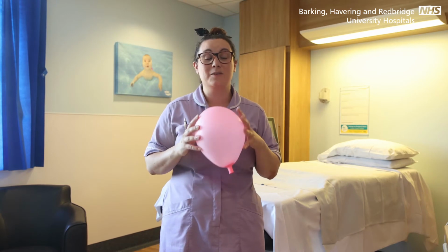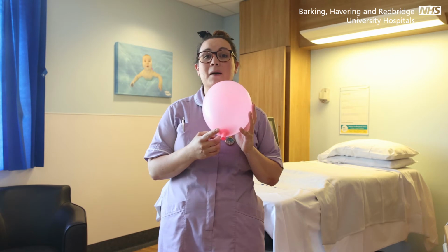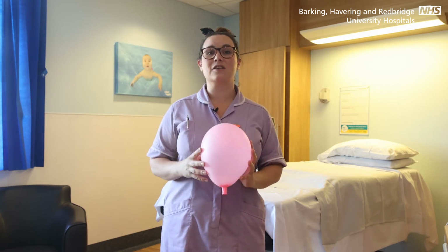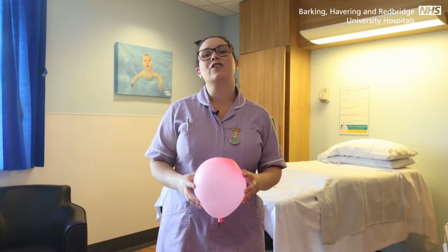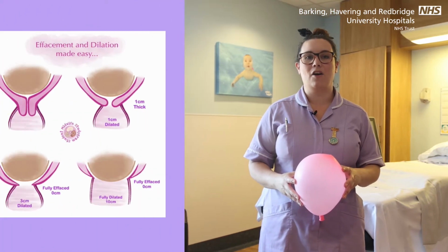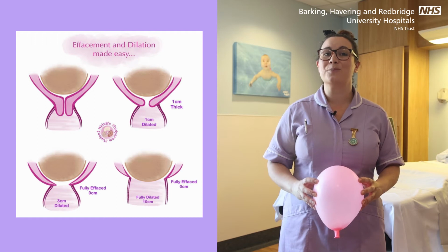So now I'm going to talk a little bit about the cervix. Some massive changes have to occur here so that your baby can pass through. It starts off long and thick and is positioned quite far back. During labour, the latent phase, the early stages of labour, quite a lot happens. It becomes anterior, so it tilts more forward, so it sits more at the front.